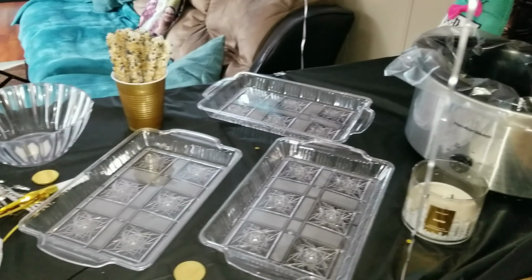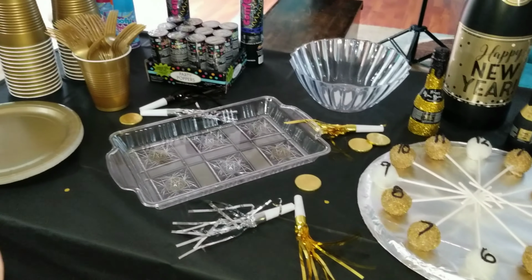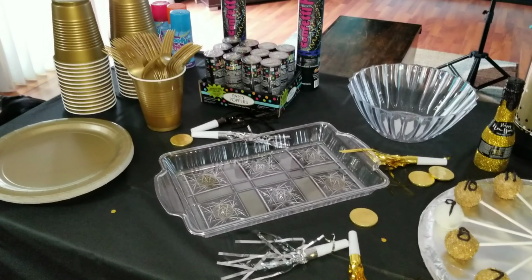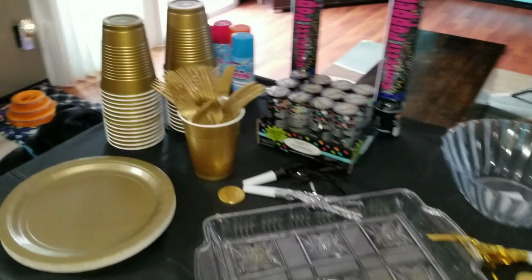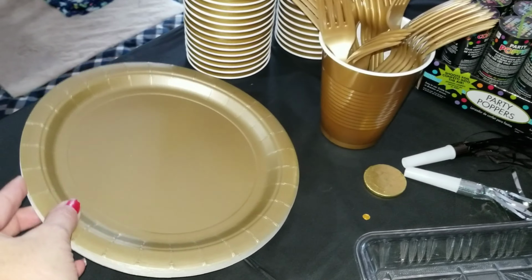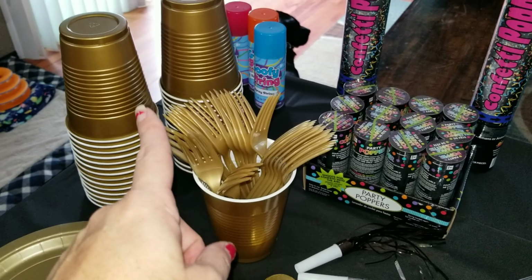Okay, so now I have it all decorated and ready to go. I have food trays laid out, so if we need it, we can have it. The friends that are coming over, they have their own trays, so we'll just put these away as needed. But I have black down here, obviously. You can see that. Some plates, don't have napkins. I need napkins. Forks and cups.